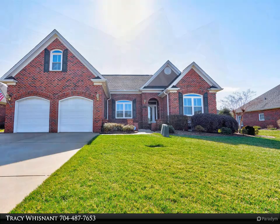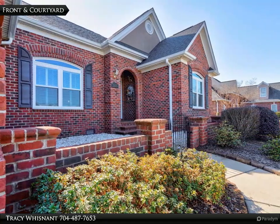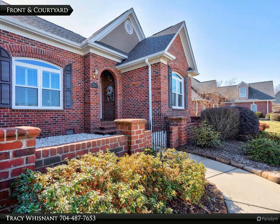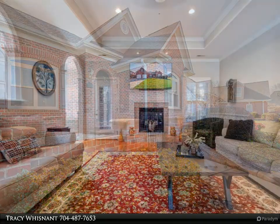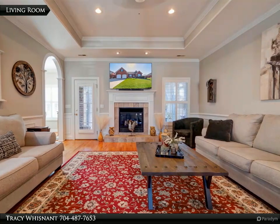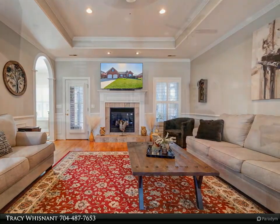Beautiful brick patio home located in a cul-de-sac in the desirable Magnolia Plantation Subdivision. The home features an open floor plan with a west split bedroom layout. Living room is large and open with a tray ceiling and a gas log fireplace.